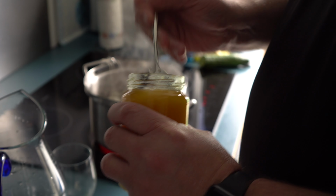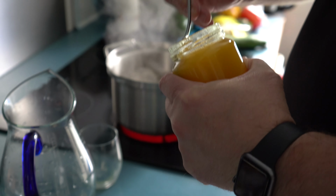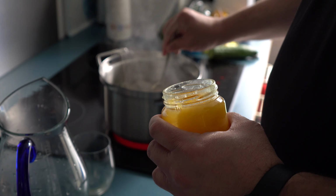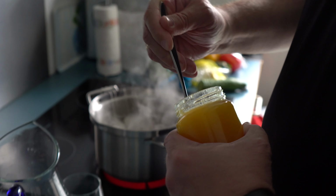Now, of course, the more you use, the sweeter it will be. And because this is a lot of water, I'm going to use a lot of honey. And honey isn't bad. Make sure you do it in boiling water, because then it will dissolve in the water.